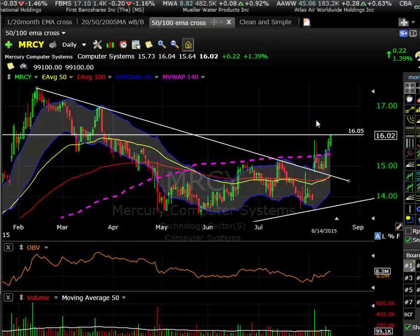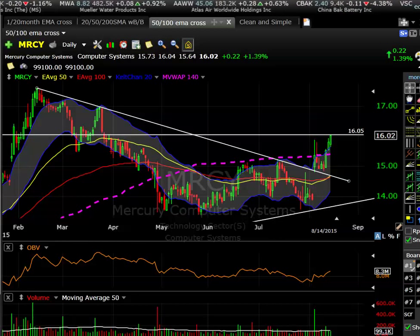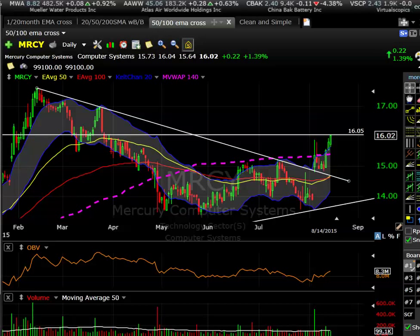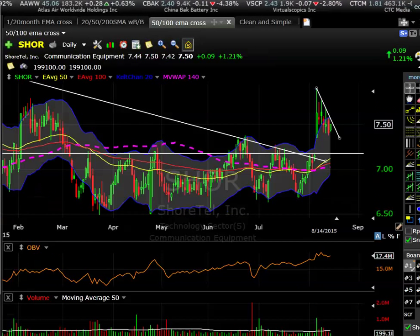It's up 3 days in a row. It may need to consolidate a bit more before it takes out 16 with conviction. I like those round number rolls. We'll see how it acts next week.